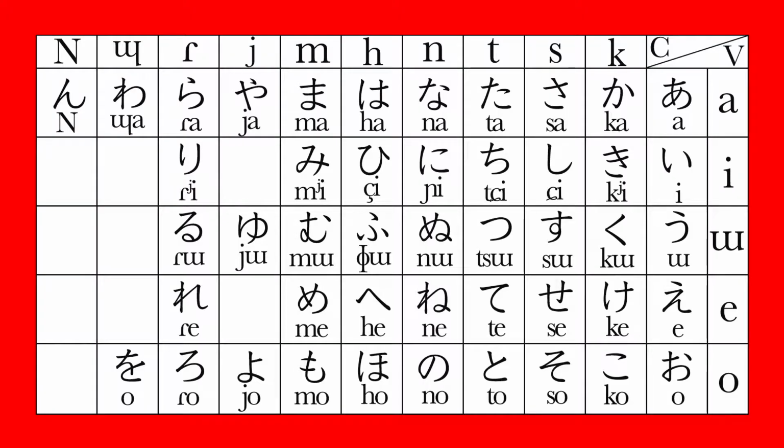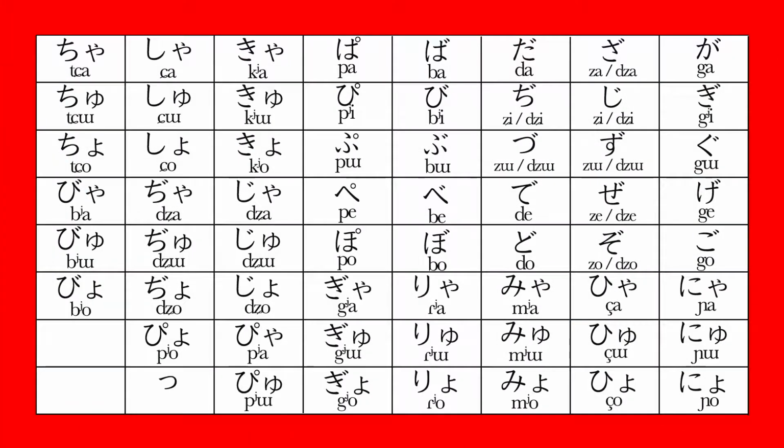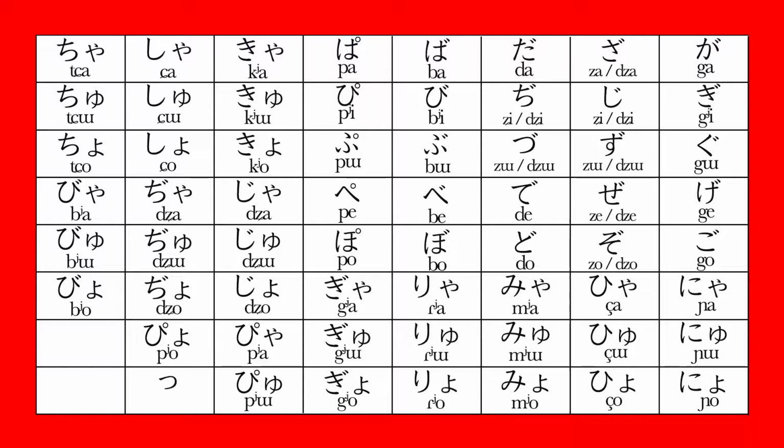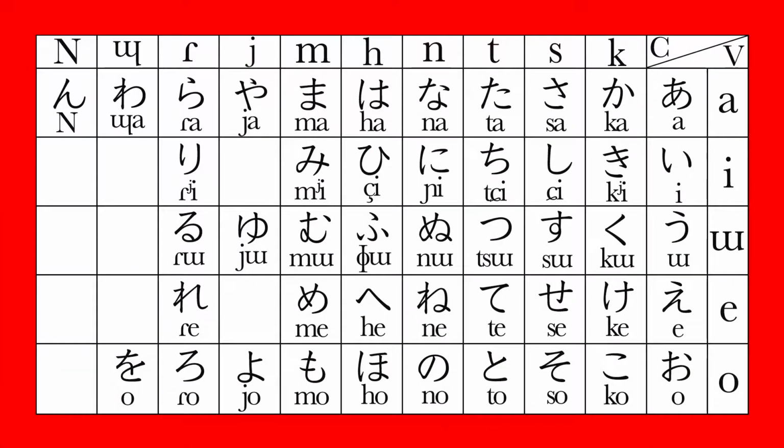In Hiragana, there are basic 46 characters. Based on these 46 characters, there are additional 62 characters to represent different sounds. Wait, what? 46 plus 62 is equal to... Are we going to learn whopping 108 characters in only Hiragana? Nah, don't worry about it. Once again, these additional 62 characters are based on the basic 46 characters.